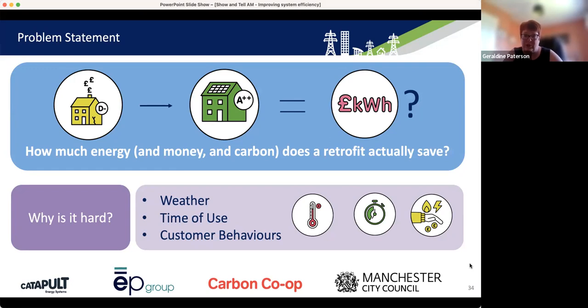A change in weather patterns leads to different energy demands. So you can't really subtract the energy you would use today from an equivalent day last year if the weather's different. Customers don't use the same appliances at the same time every day, so there's a time of use factor even when comparing day by day. And if a customer does save money on the heating bill following some retrofit measures being installed, rather than bank the savings, they may actually turn the heating up a degree, known as comfort take back, just to make the house a little more comfortable.